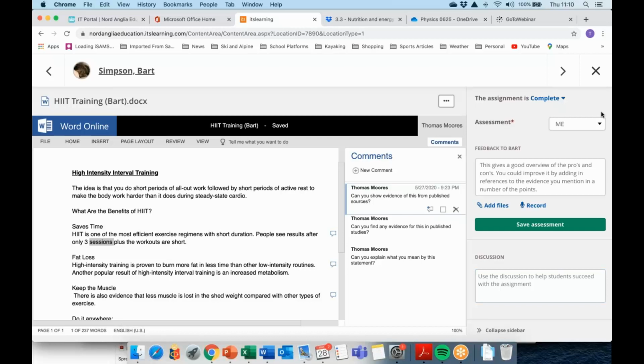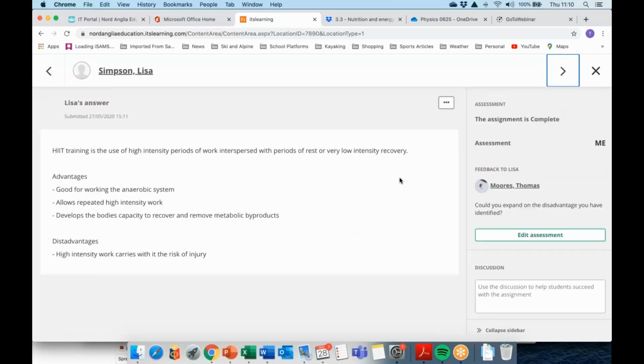If we just quickly look at Lisa Simpson's submission, she chose to enter it directly into itslearning, and that's fine as well, and I can still give feedback and the grade there.